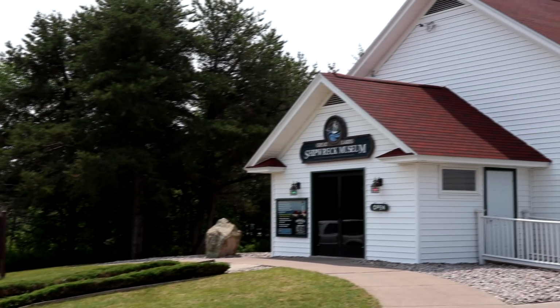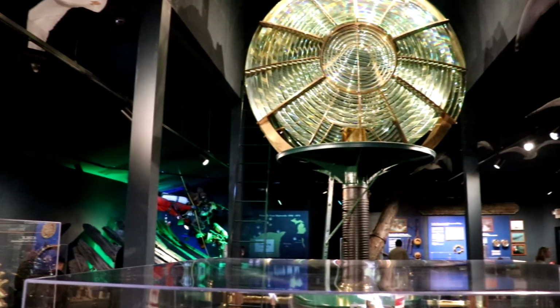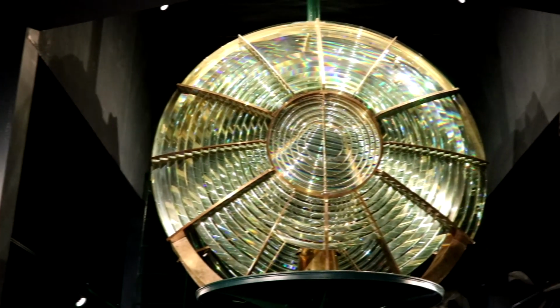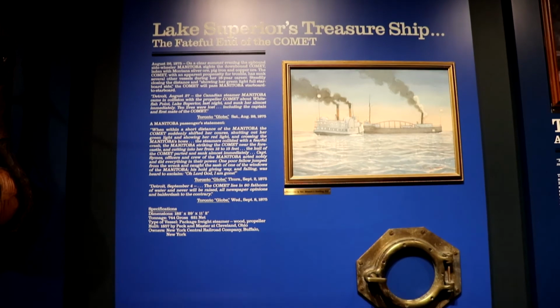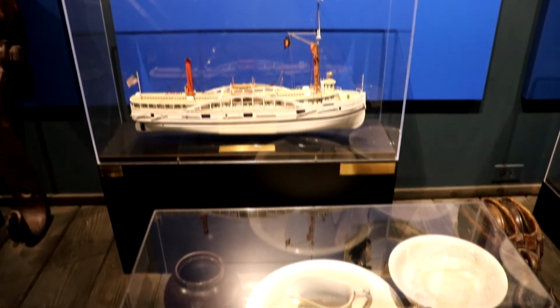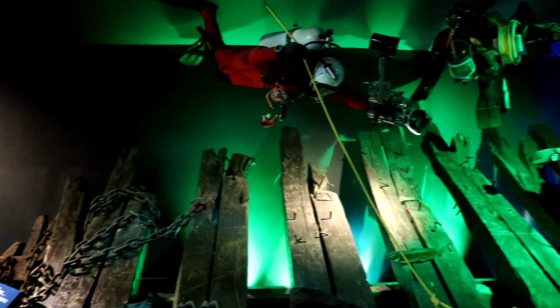Head inside to the Great Lakes Shipwreck Museum. It is a very popular tourist destination here in the eastern part of the Upper Peninsula. Inside you have a huge collection of different artifacts from the many shipwrecks that have sunk in Lake Superior, especially around Whitefish Point, dating all the way back to the Invincible and going all the way up to the Edmund Fitzgerald. In addition to all the different artifacts of the Edmund Fitzgerald, you also even have some remains from the Independence, which also sank out here near Whitefish Point.